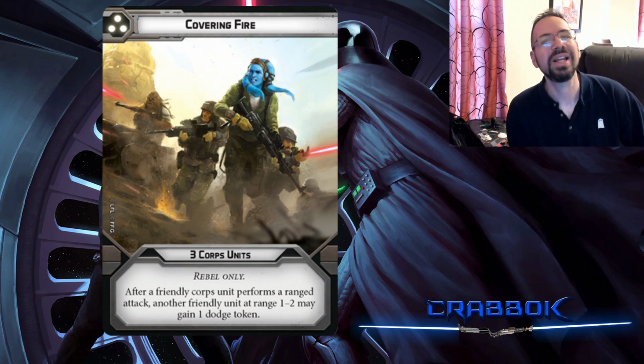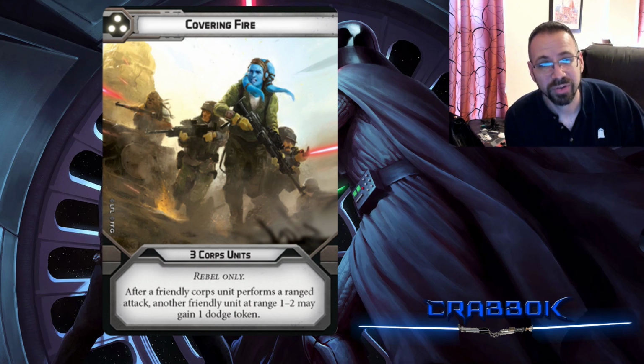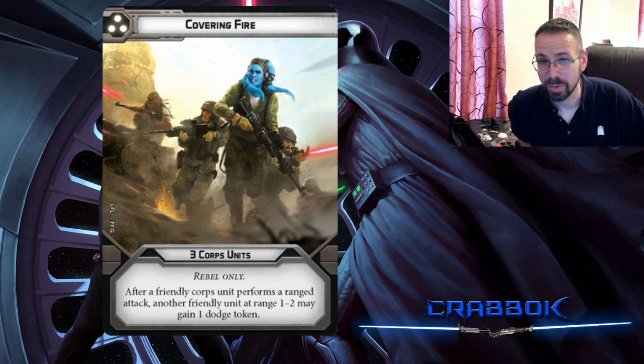3 core units. Now this one, very easy to use. Probably maybe the best card out of the whole bunch. After a friendly core unit performs a ranged attack, another friendly unit at range 1 to 2 may gain a dodge token. It doesn't have to be another core unit that gains the dodge token either. It's only a core unit that performs the attack, and it doesn't have to be one of the core units that you activated.